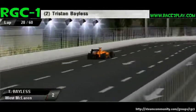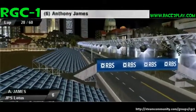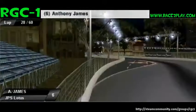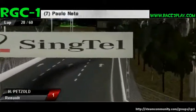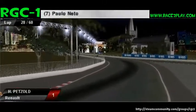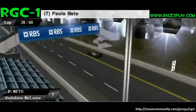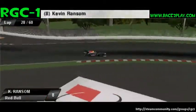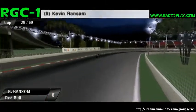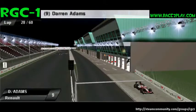We can look at that momentarily. Meanwhile, going back to the running order, Anthony James is in 6th place, currently 1 lap down. Paulo Neto is in 7th, currently at the tail end of the 1 lap down group. We've got Kevin Ransom, who is 3 laps back in 8th. Then you've got the car park. Darren Adams crashing out a few minutes ago in 9th position.